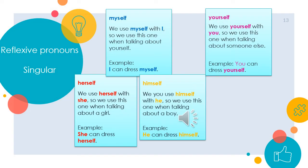We use himself with he. So we use this one when we talk about a boy. For example, he can dress himself. Again, these are easy things, boys and girls. Let's keep going.